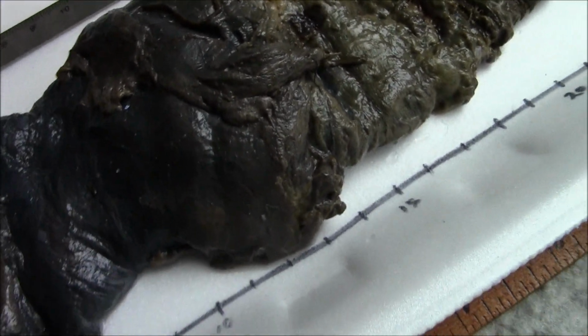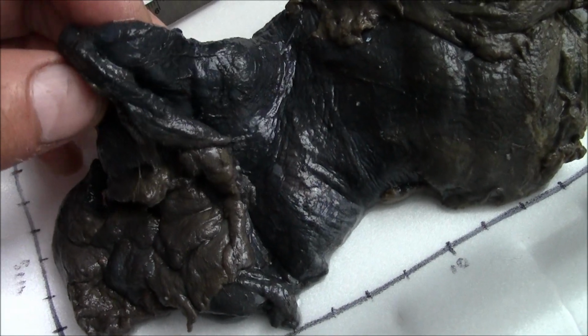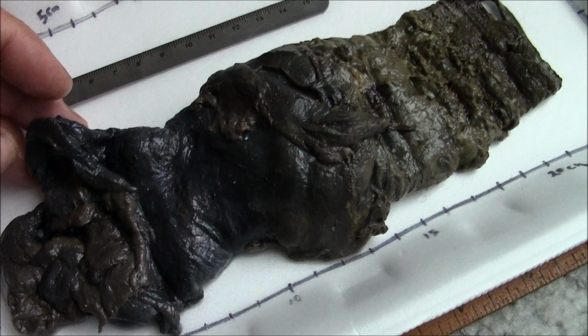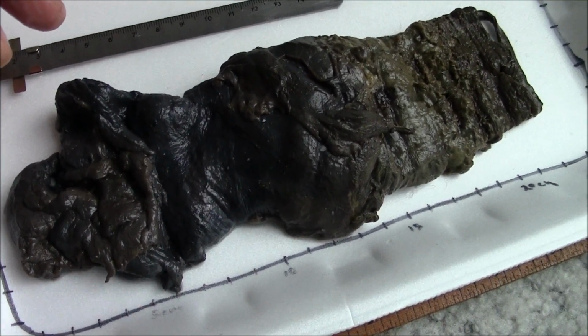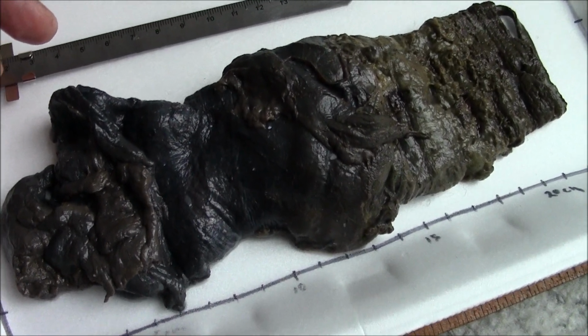Really not that much smell to it. No more smell than a fish. Sea jelly or whatever. Strange looking blob here. Deep sea black blob from Nova Scotia.